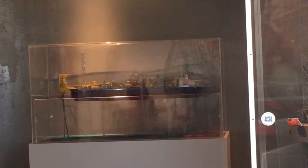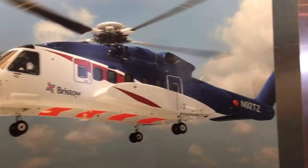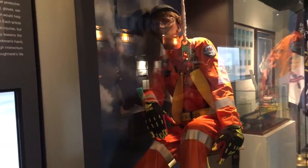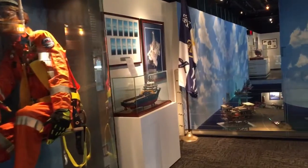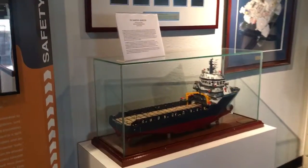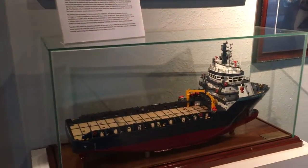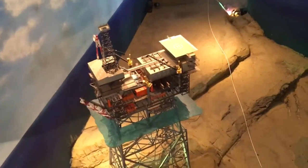Lots of stuff in here to just keep looking at. Wow. There goes the helicopter. This guy was just hanging around in here. I don't know what he was doing. Well, they have lots of displays. They are just amazing. Check this whole thing out down in here. Wow. You can do a flyover.